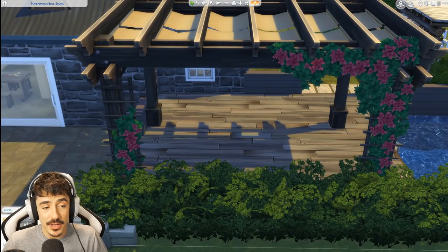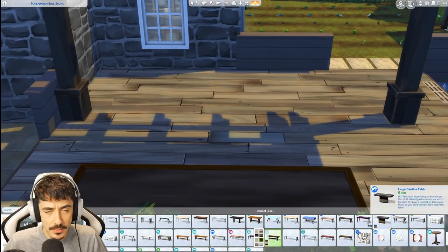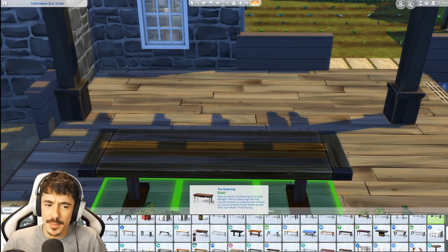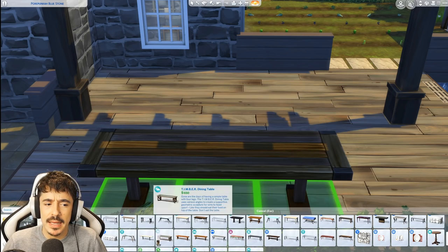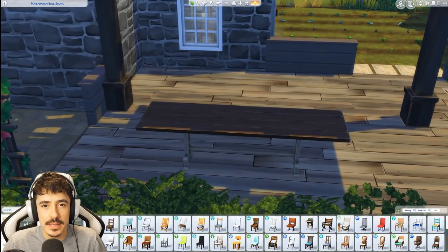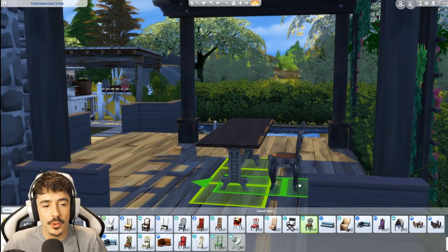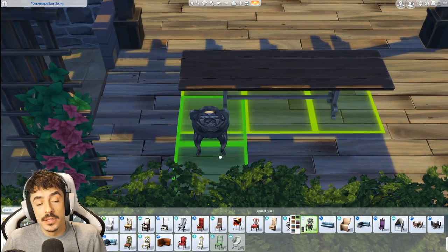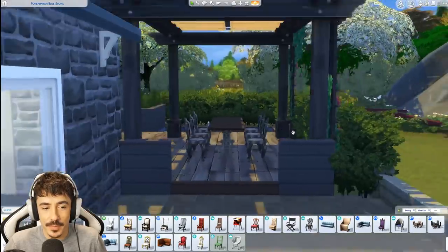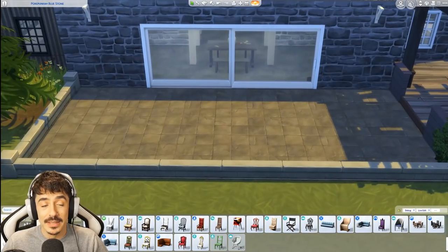Up to the decking area, I used this pergola, which came with... I don't remember what pack that pergola came with. Oh, it was free. It was a base game update pack, wasn't it? I'm going to say yes, and we're going to move on swiftly. So yeah, I plopped that one on top and it just acts as a bit of shade underneath the dining table outside.